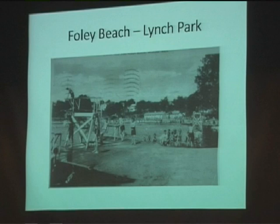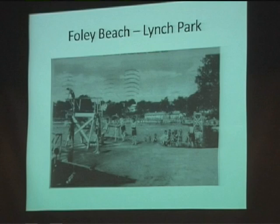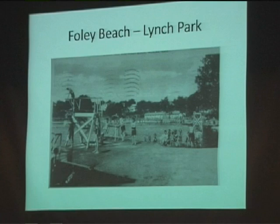They built new bathhouses, and the beach wrapped itself all the way around from opposite Buckman Street all the way over to where the present-day parking lot is today, including on the other side of the outlet of Horn Pond Brook. And this is one of those pictures, taken in the mid-1930s. It was called Foley Beach, and the area around it was also called Lynch Park. It was the heyday of Foley Beach, beginning in the 1930s.